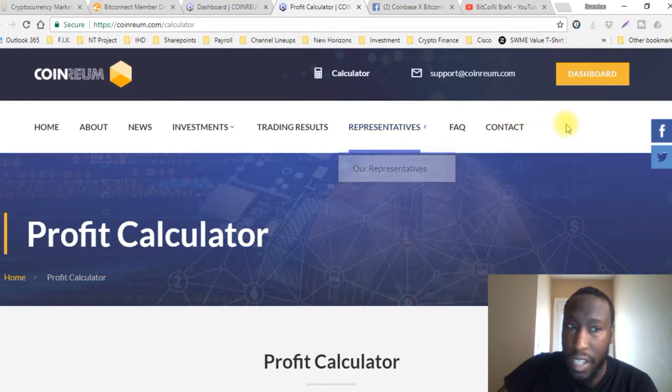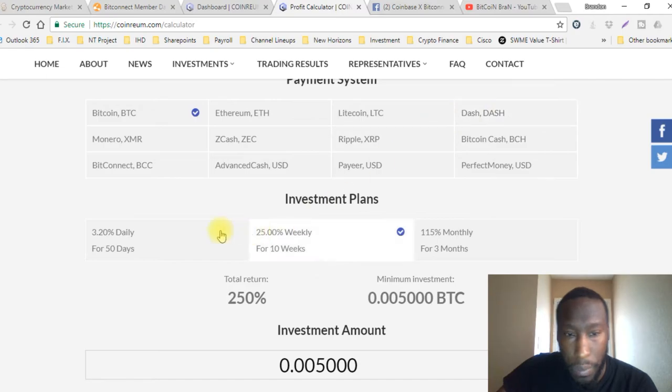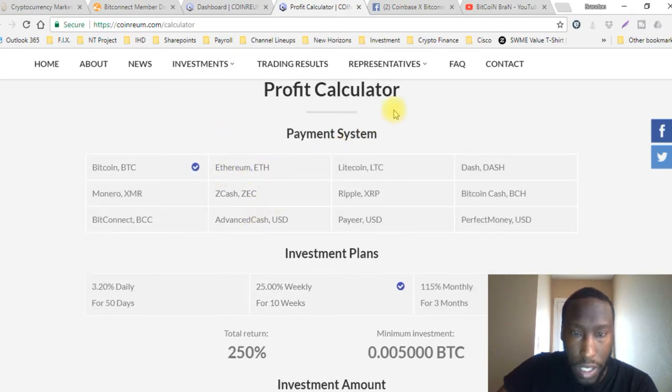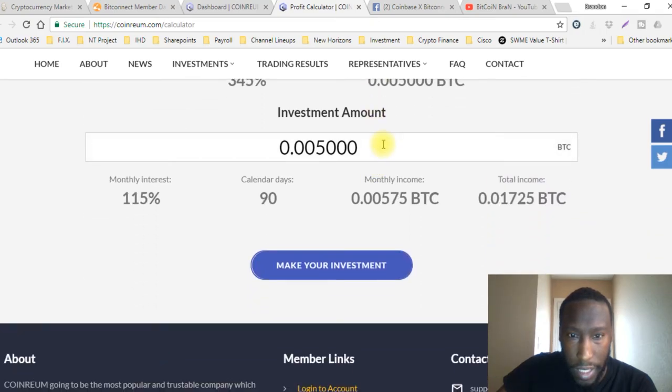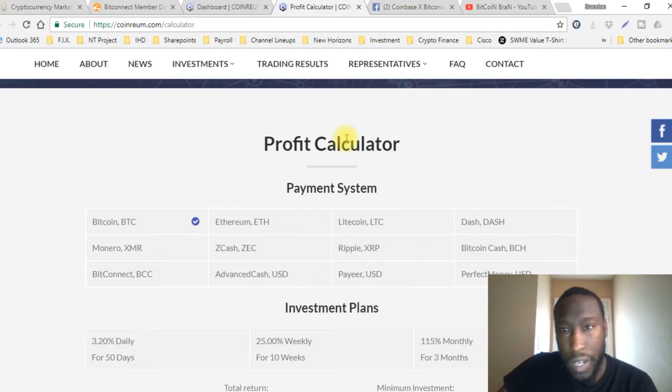Now here is the CoinBran profit calculator, where I was explaining the 3.2%, the 25%, the 115%. You can come right here and choose whatever payment system you want to start with, then select the plan right here, and type in the investment amount. You can play around with the numbers and see whatever you're comfortable with on your investment.